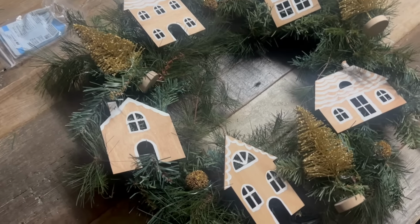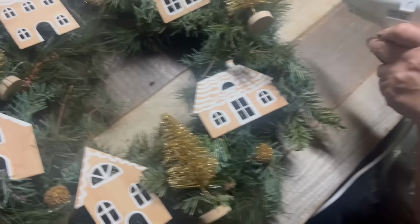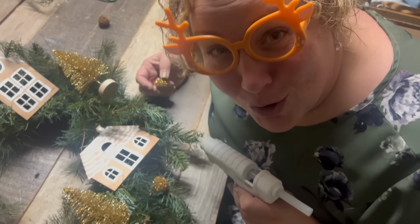Did you lose the glue stick? Nope, I caught it. We're down to 1 glue stick, so I told Jenny, don't drop it. Yeah, don't drop it. She gave it to me and said, don't drop it.